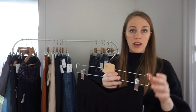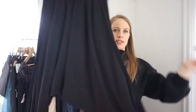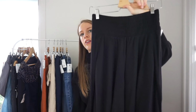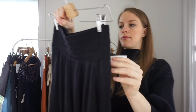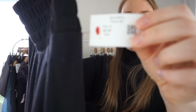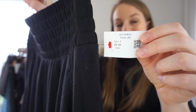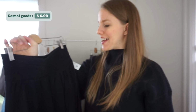They're called the Windy Meadow Solid Harem pants. I think they're a more recent style, but these are in excellent condition. And yeah, they've got that harem pant high rise going on. They look like they've barely been worn. And luckily, even though this Goodwill had priced everything up to $19.99, I got these for $6.99. So I was very happy to find those.